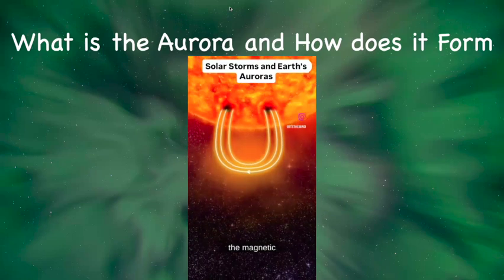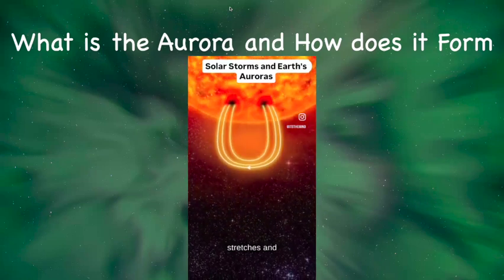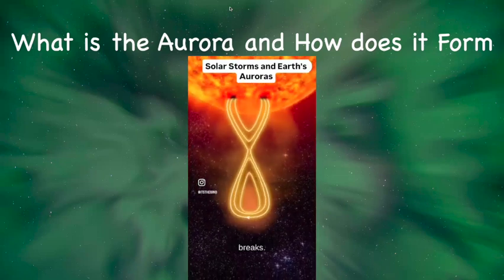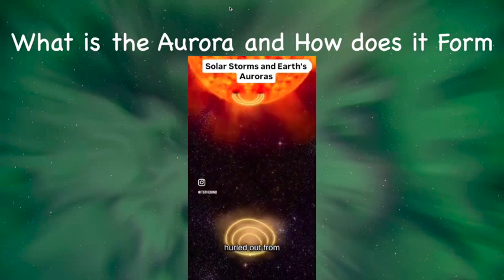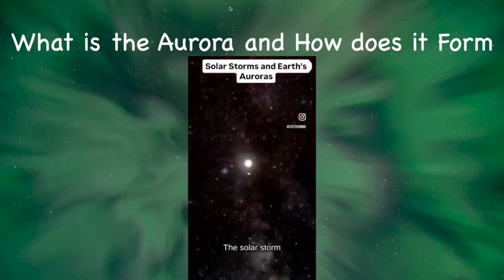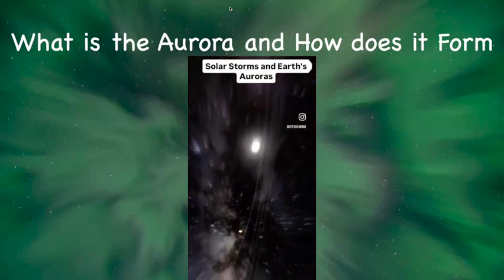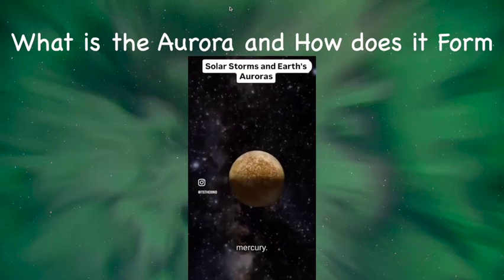Electrically charged gas is called plasma. The plasma drives the magnetic field further outwards. The magnetic field stretches and twists like a rubber band. Then the rubber band breaks. Several billion tons of plasma is hurled out from the sun. This is called a solar storm. The solar storm can reach speeds over 8 million kilometers an hour. After 6 hours, it blows past the planet Mercury.